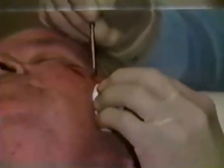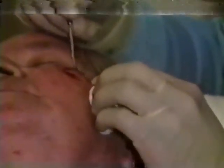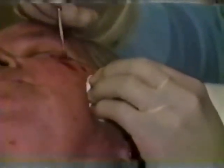Is this very uncomfortable, Esther? Not too much. Not too bad. No. This is a lot easier and simpler than going in the hospital for a couple of days, isn't it? Yes.